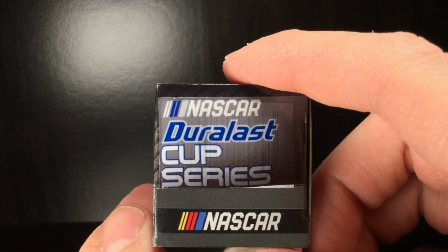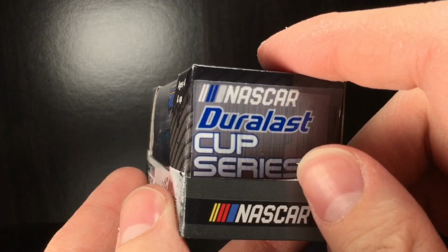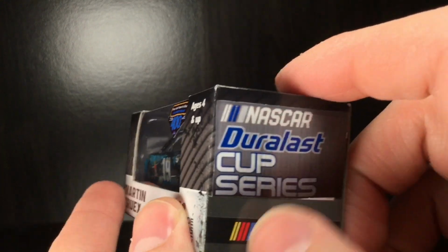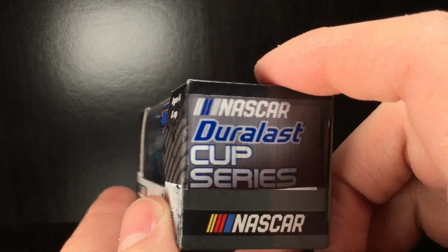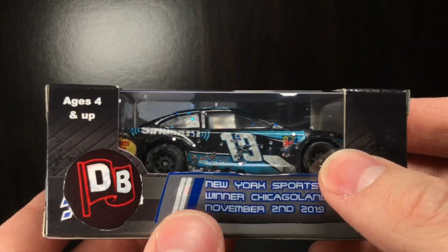Pan over here to the right side of it, you've got NASCAR Duralast Cup Series. Again, it was super hard to get the decals peeled off. This one's very crooked, but I put it over the barcode to give it something a little different. And you've got NASCAR down here on the back side of it.